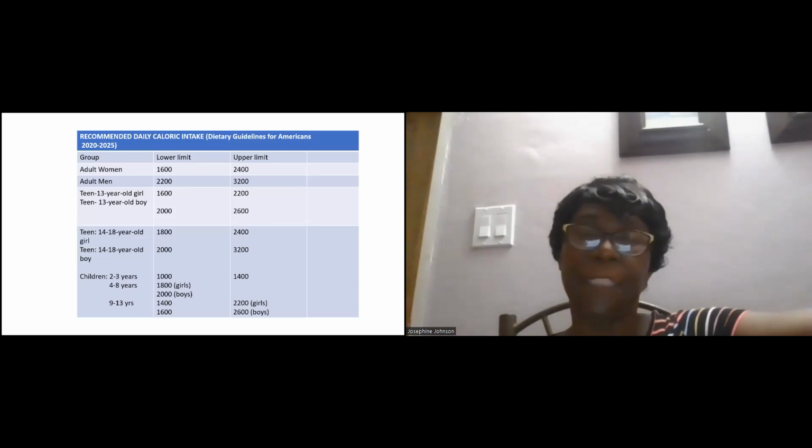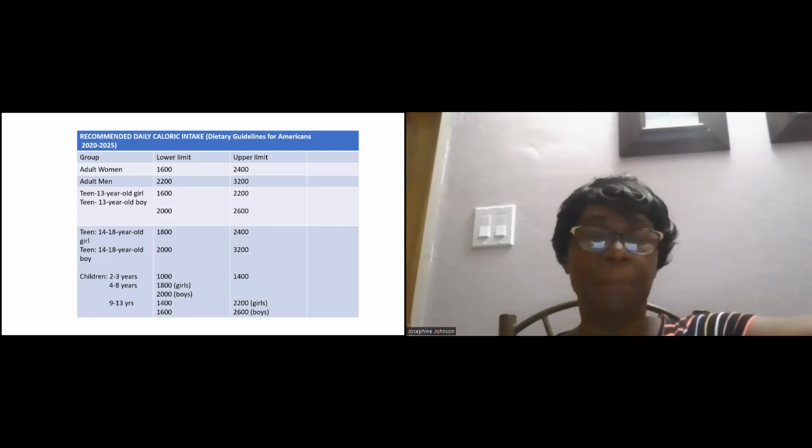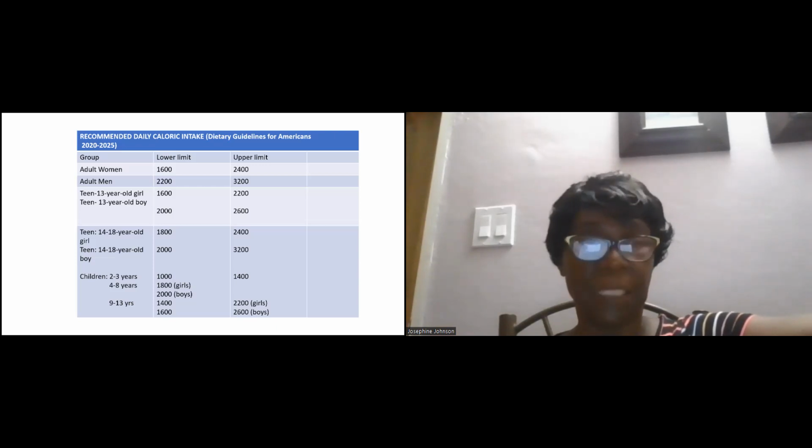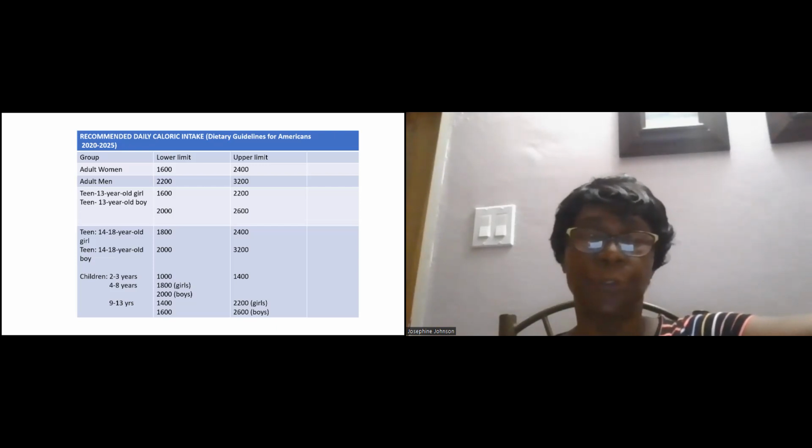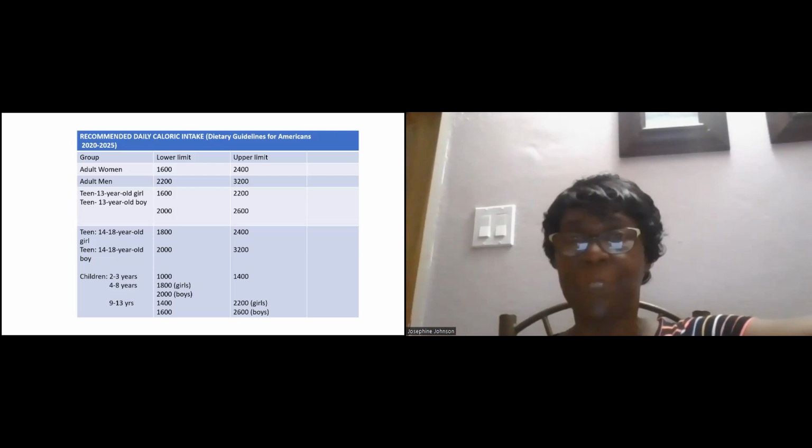And here's a little table that gives us caloric ranges for different people: women, men, teenagers and adolescents, and little children like 2 to 3 years and 4. So these are just recommendations, okay? It's not written in stone. It can be changed based on the factors I mentioned previously.